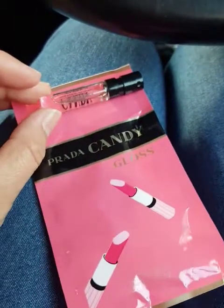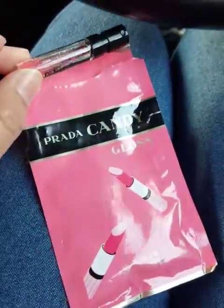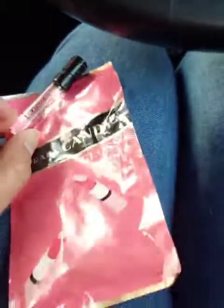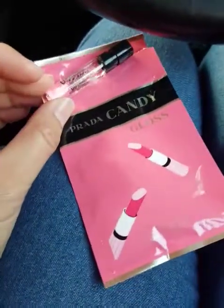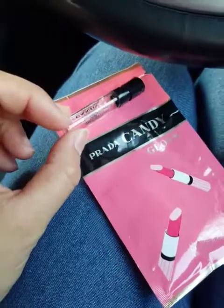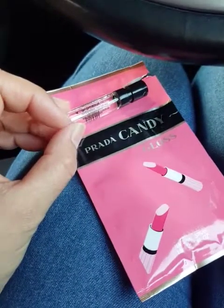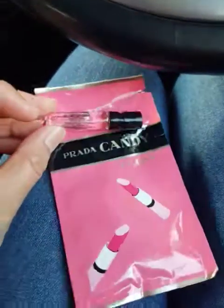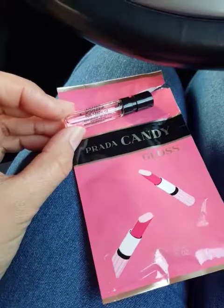Hello everyone, today I will be talking about this sample vial that I have just put on. Maybe I have not told you about this, but I am a big fan of cherry. So upon finding out that Prada Candy Gloss is a cherry scented fragrance, I ran out and bought a vial of it to try. So here is my first impression of this fragrance.